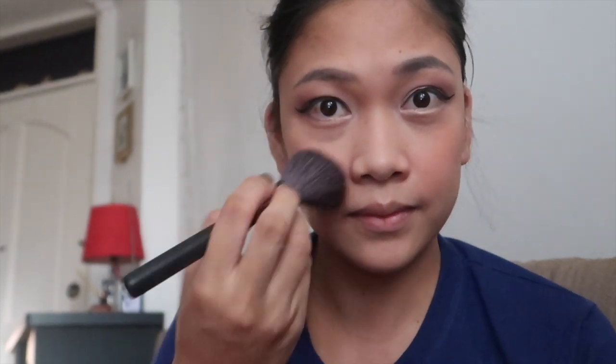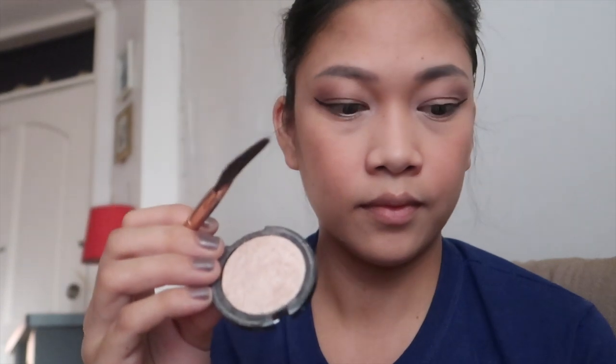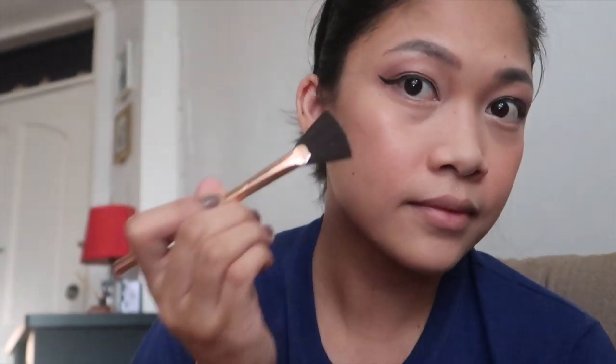And yes, I'm gonna use this Sephora peach blush to put some color on my cheeks para medyo subtle, hindi masyadong pink. And I'm gonna highlight with this e.l.f. baked highlighter in the shade Moonbeam, and I'm using this highlighter brush to put it on the bridge of my nose and on my cheekbones.